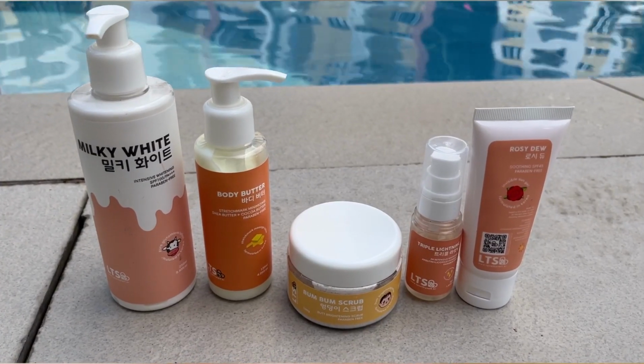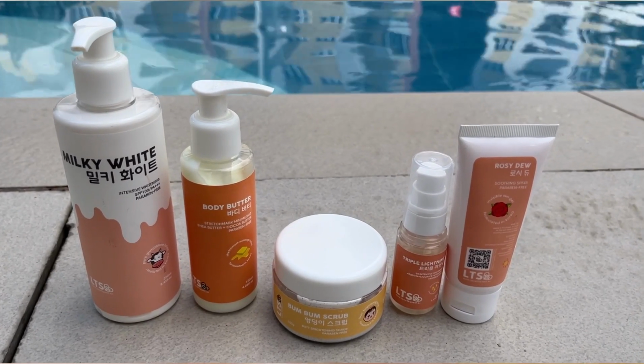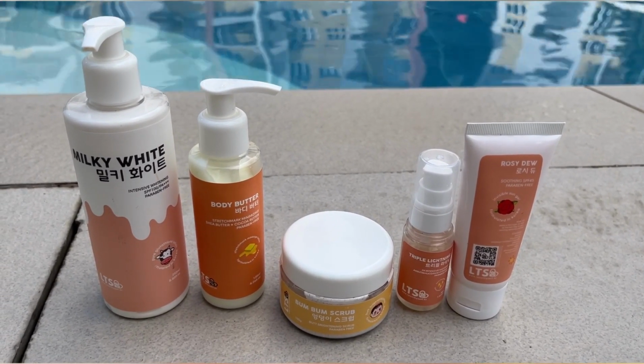So luckily, we have these products from Love Thyself, LTS. So they sent these products to me to try out. Saktong-sakto, it's the summertime. So I have been using these for about 2 weeks now, and I have my fair share of review, my fair share of thoughts about these products. So, let's talk about them right now.